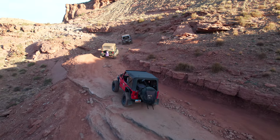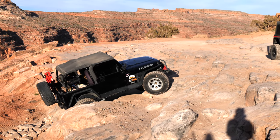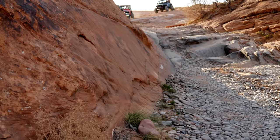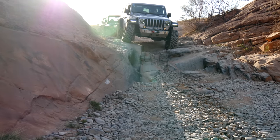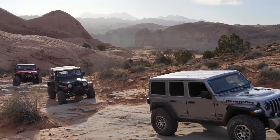The Trifecta is one of the longest and most rugged four-wheel drive routes in all of Moab, Utah. It starts off at Poison Spider and goes on to Golden Spike and then finishes on Gold Bar Rim if you run it from the south to the north.